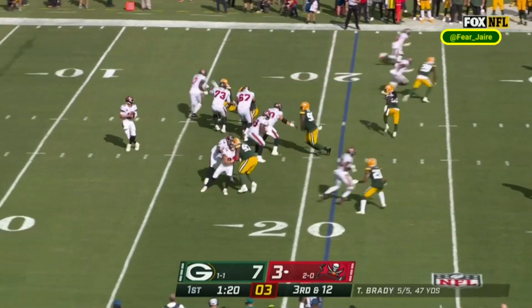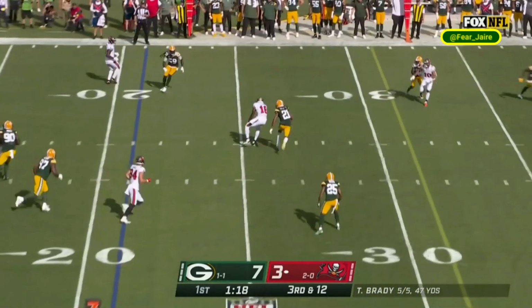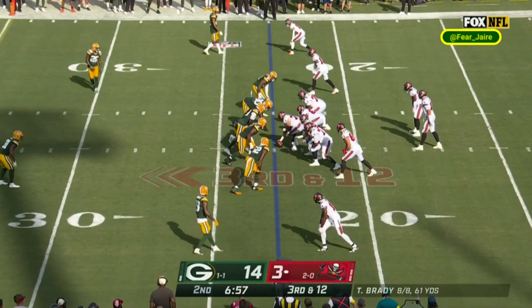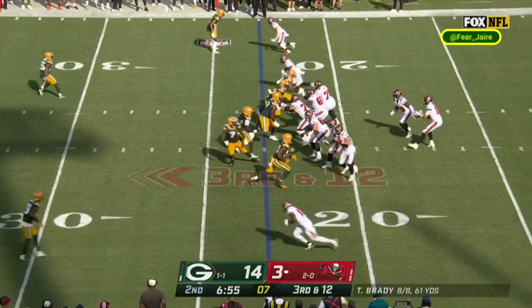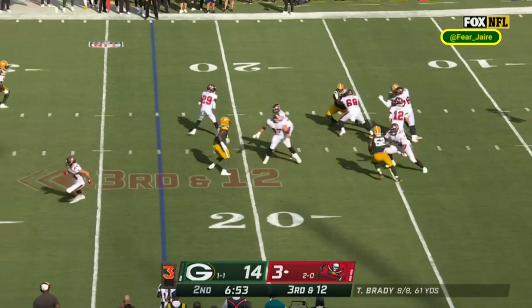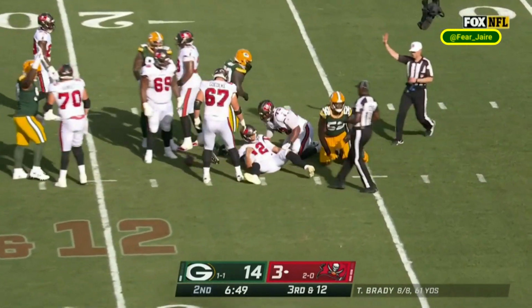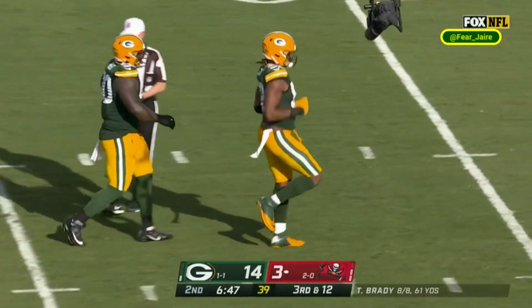3rd and long. Pressure comes. Brady over the middle. Perriman nowhere near a first down. Make it 3rd and 12. Packers back off the blitz. Pressure still coming, and Brady is sacked. Rashan Gary gets home.